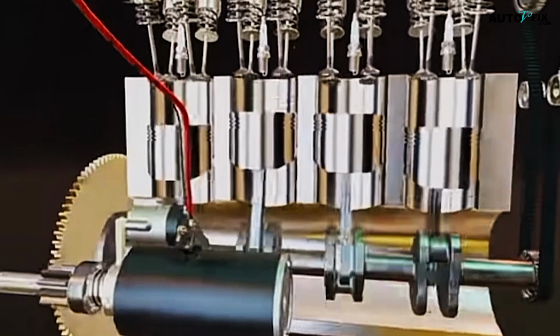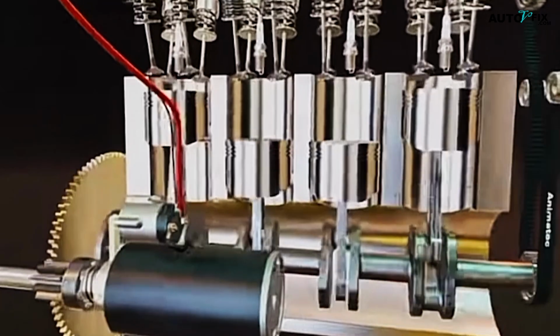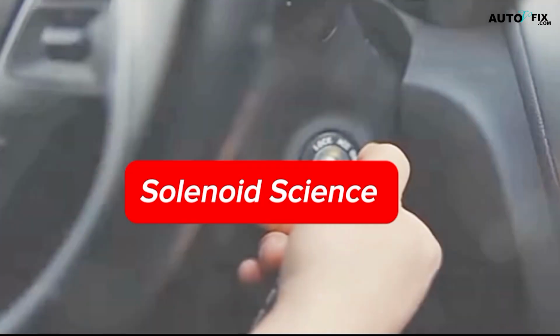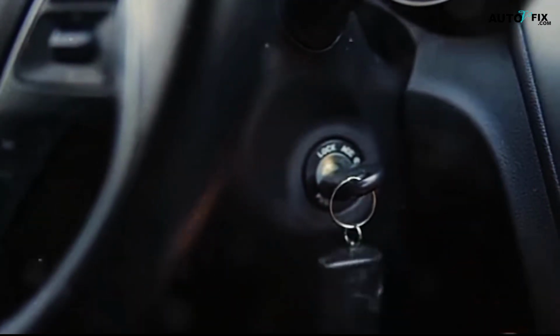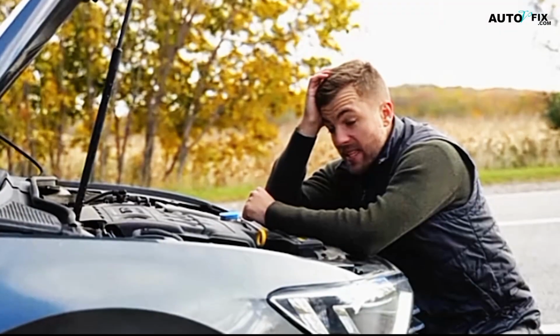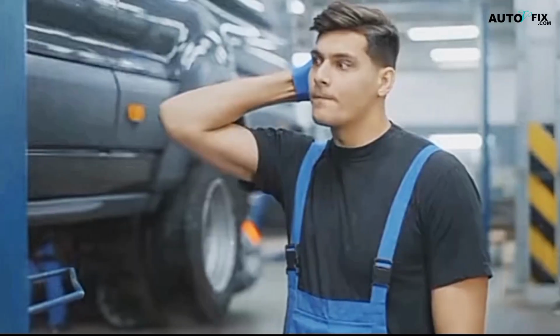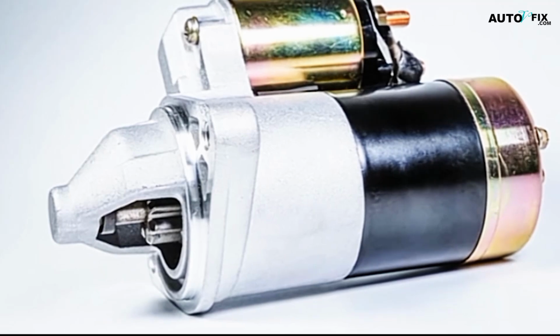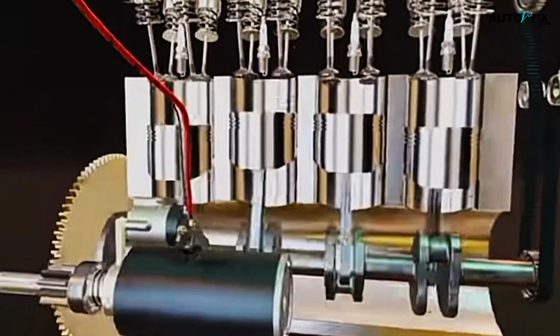So how do you tell which one's failing? That's the real question, and the best way is to pay attention to the signs. Let's start with solenoid signs. If you turn the key and hear a single loud click but no crank, that's almost always the solenoid. The click is the plunger moving, but the contacts inside are too burnt or too worn to send power to the starter. You get the noise, but no engine turn.